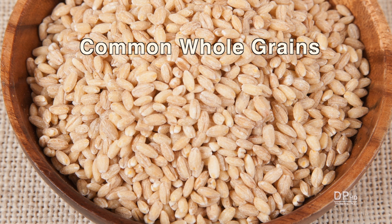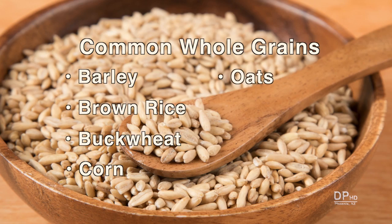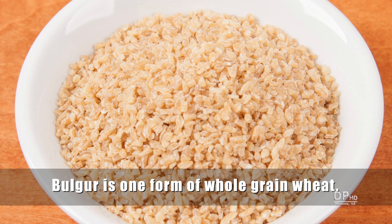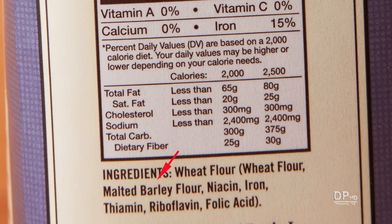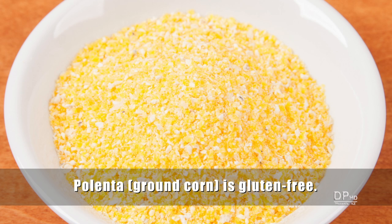Some common whole grains include barley, brown rice, buckwheat, corn, oats, rye, wild rice, and wheat. Bulgur is one form of whole grain wheat, popular in European and Middle Eastern cuisine. In the United States, whole grain oats is more popular than bulgur, followed by whole grain barley. Barley is typically added to soups, and malted barley flour is a common ingredient in many bread flours. People with celiac disease need to avoid the protein gluten found in wheat, barley, and rye. Many whole grains, like polenta, are gluten-free unless cross-contaminated.